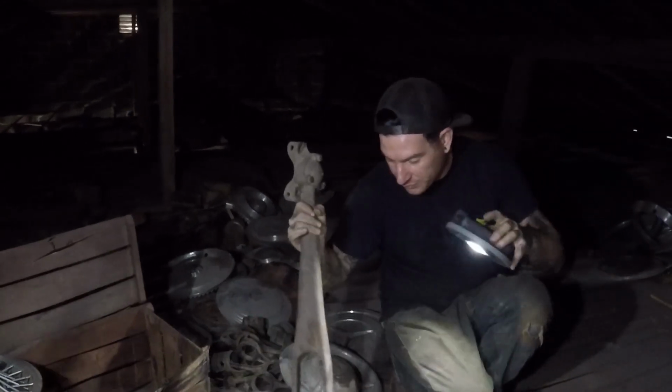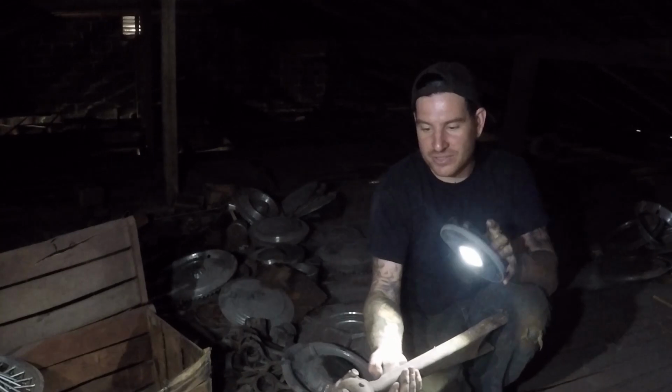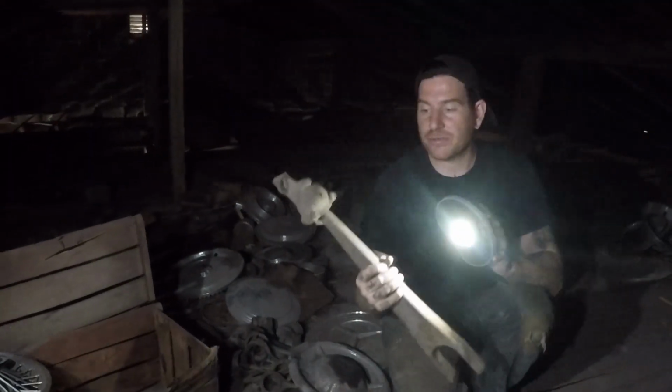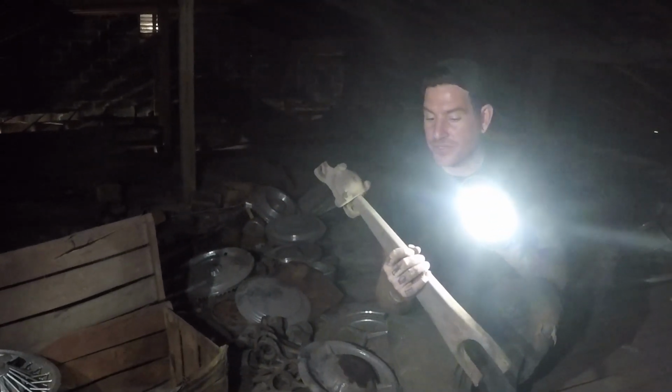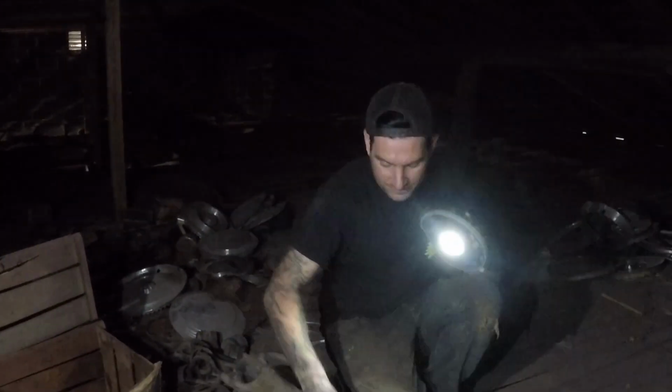So we found a pair of them down here, and they were torched off at some point, but what we really care about is this end section with the ball, because we can graft that into something when we're doing a split wishbone. So that's a cool little score.